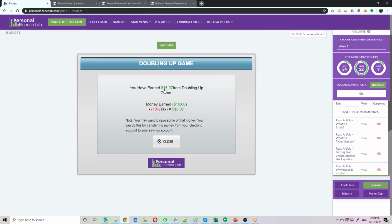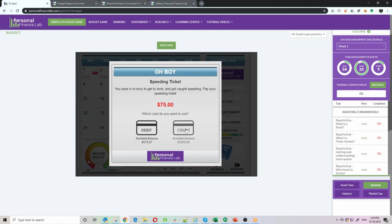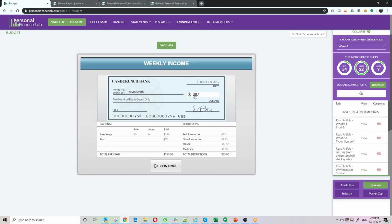So at the end of the game, it looks like I earned $16 from that game that goes to my checking account. And then at the end of the week, I get my paycheck. So this is based on the hours that I was allocated at the beginning. I have tips that I earned at my job, and I have my income tax deducted.